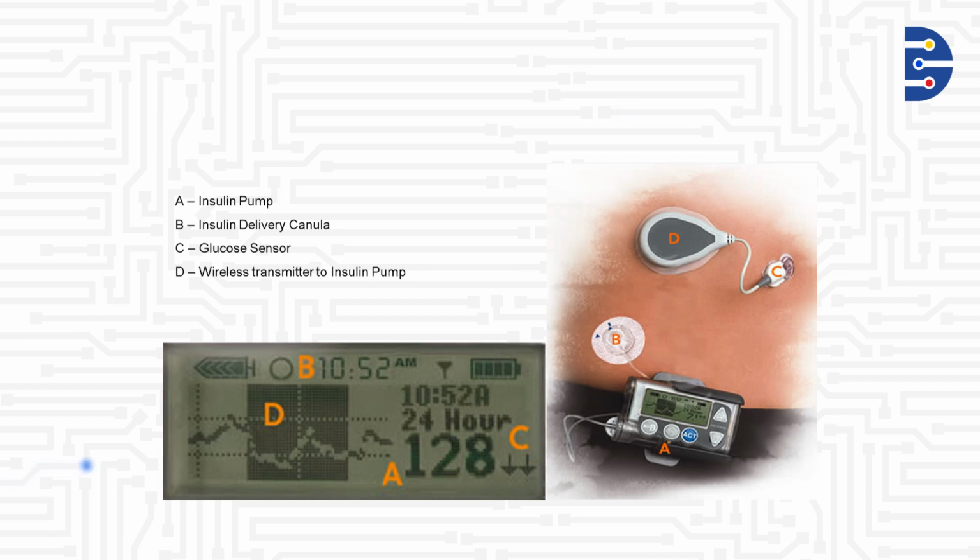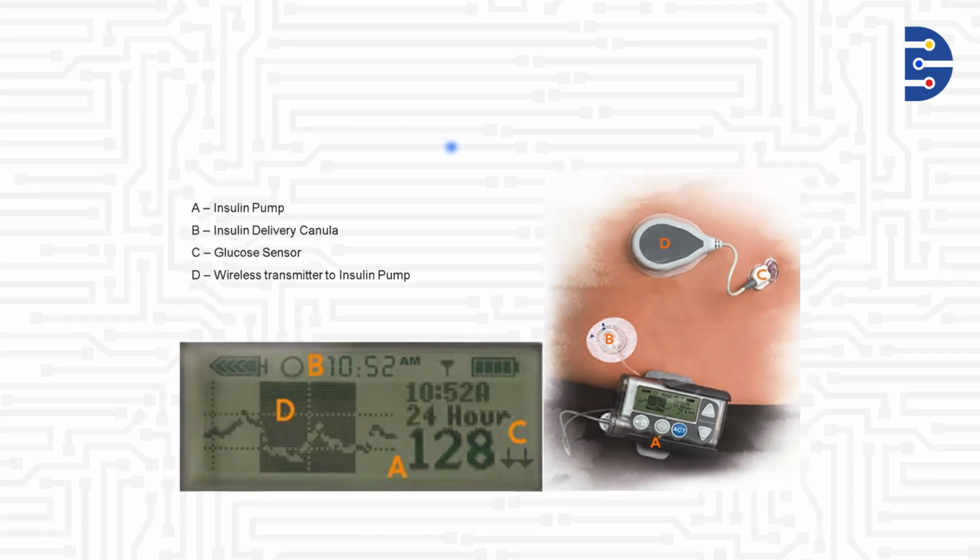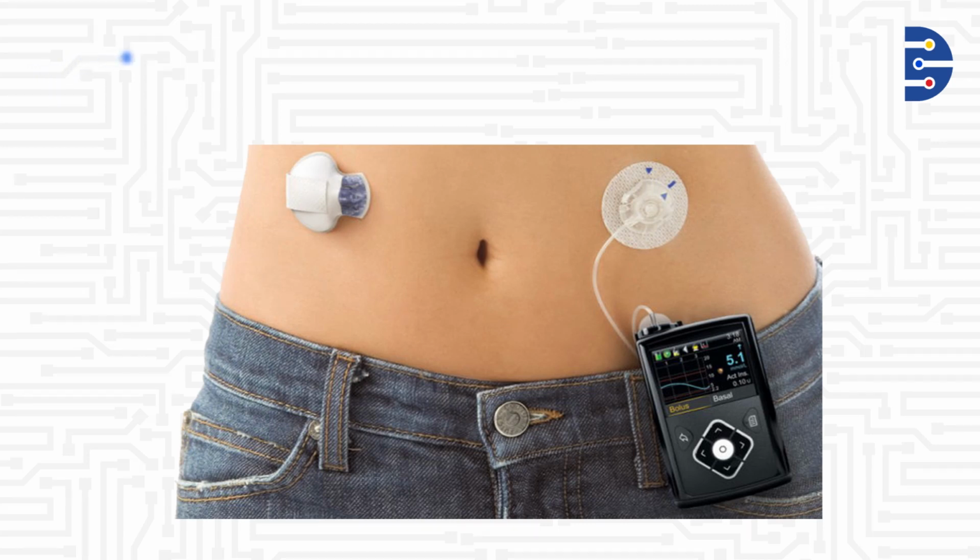So if you have to arrange these 4 components of the smart glucose meter in sequence, it would be C, D, A and B. That is, the glucose sensor would first sense the reading from the blood. Using the transmitter, the reading is transmitted to the cloud and to the insulin pump. The insulin pump does the analytics, decides how much insulin needs to be injected into the body. And finally, the insulin will be injected into the body through the cannula. This is how the smart glucose meter works. Here is another version of the most widely used smart glucose meter in the world.